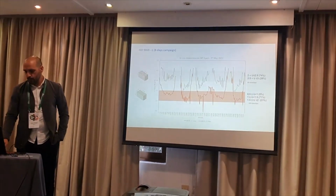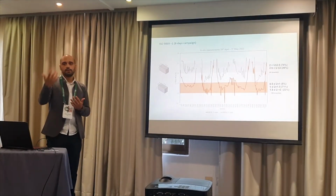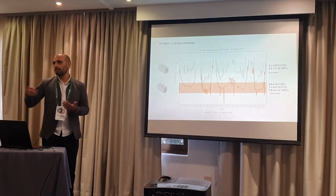I'm about to conclude. The results of the 8 days campaign are still ongoing, because we want to measure both cooling season and heating season. It's basically telling us that when you use in situ measurement of the thermal conductance, you won't get the exact results like we do usually for hot boxes, because due to outdoor effects there is a lot of oscillation. So you have to keep on doing those measurements for quite a long time.